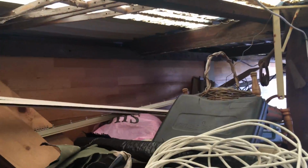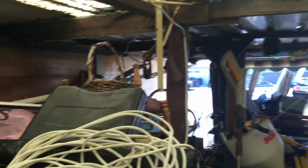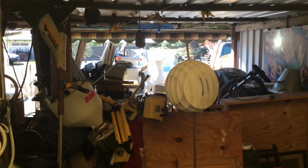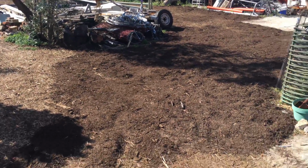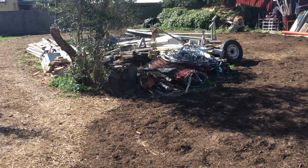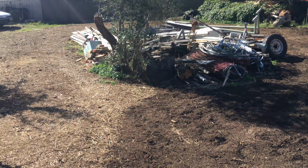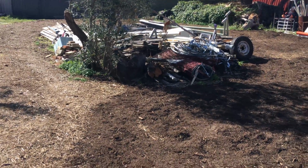You can see this will be the workshop. It's full of stuff, but lined timber wall at the back there. Yeah, plenty of stuff. Now you may not see it, but that area over there, I call that my superannuation policy. Even I can't see it at the moment, but it's full of stuff.